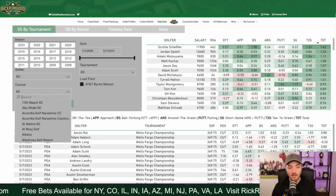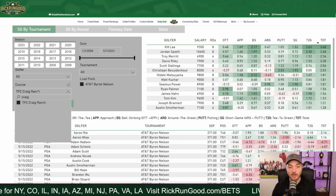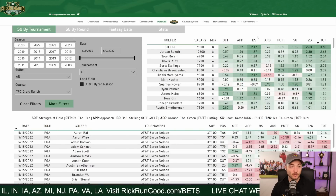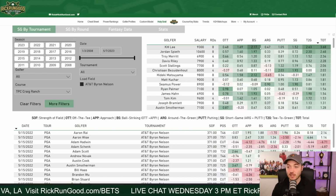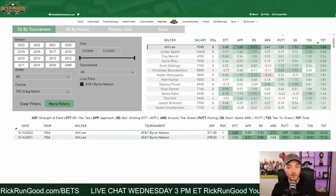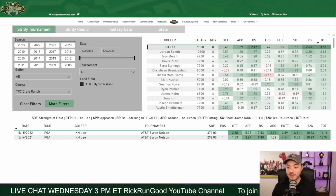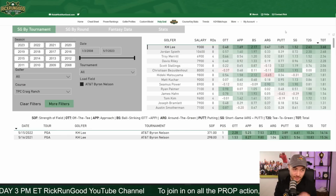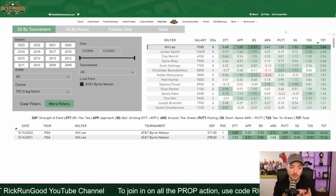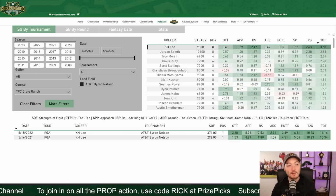But this, again, this golf course we've only seen twice. So TPC Craig Ranch. If you look at the raw strokes gained, KH Lee is just head and shoulders above everybody else. He's gaining 3.68 per round over the course of eight rounds. It's two victories. It's basically 30 strokes gained at this golf course in 2 years. He's gained in every single category in both years. No surprise there. He's got two victories. It's a full stroke better than anybody else.